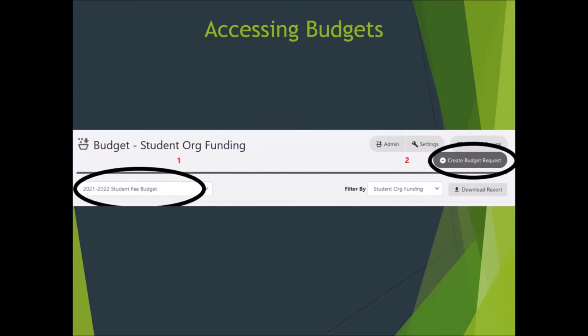To access your budget, you'll need to navigate to the budgeting section of your organization's campus groups portal. The budgeting option is located within the side menu under Money. If you cannot access this portion of your portal, it may be because you're not registered. Please reach out to CSEI at engagement@ubolt.edu for assistance.